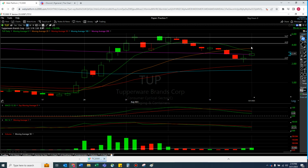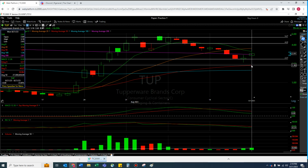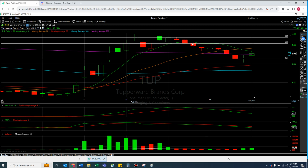Look, again, on the downside, this very easily can come down to 190, all right? Because this was on the verge of losing all the moving averages, right? Like it lost this one, came to this, looked like it was going to lose this, came to this. I'm glad this line held, all right?